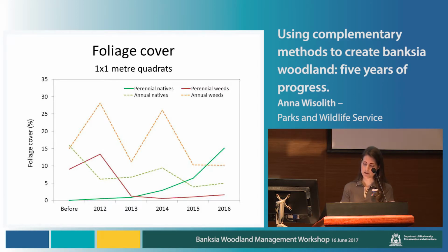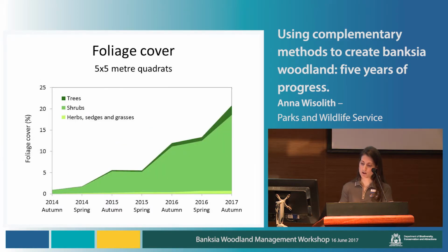These 5x5 results show the increase in foliage cover in the topsoil areas of the site, grouped by growth form. Trees are at the top in the dark green, shrubs in the centre, and herbs, sedges and grasses in pale green at the bottom. So far, shrubs make up the vast majority of our foliage cover on the site, and tree cover is slowly but steadily increasing. Total cover is currently at around 20%.